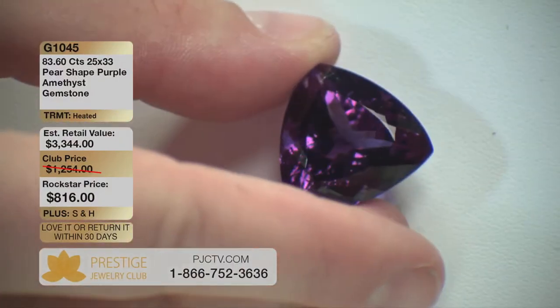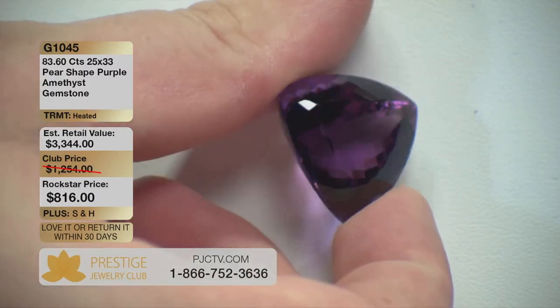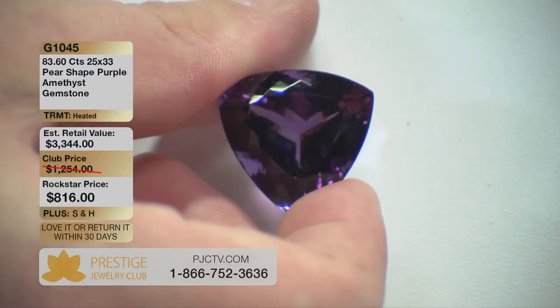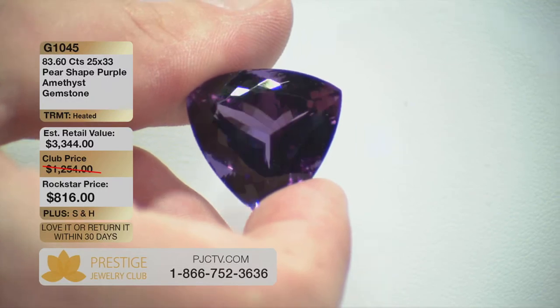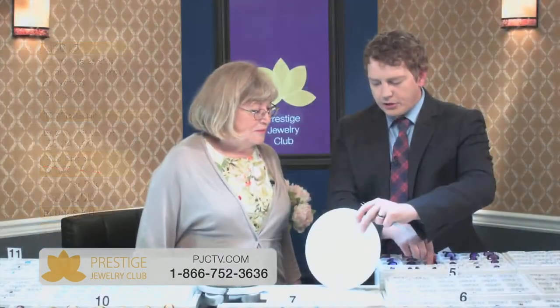If I put it up against a white background, you see only one color. Just now you don't see any zoning. I apologize for my fingers being in the way there. I think I see exactly what you're saying. Yep, there we go. Just put a little more light behind it. And that's the sign of a fantastic cutter. He understands his stones.